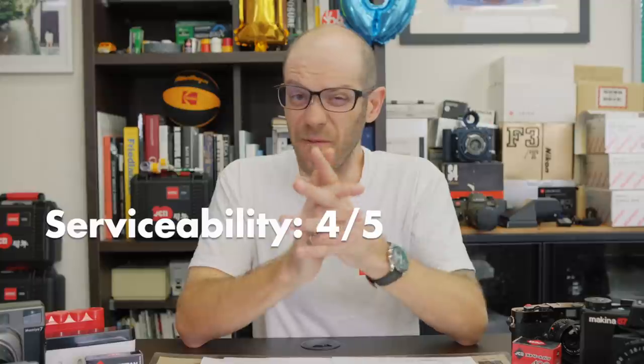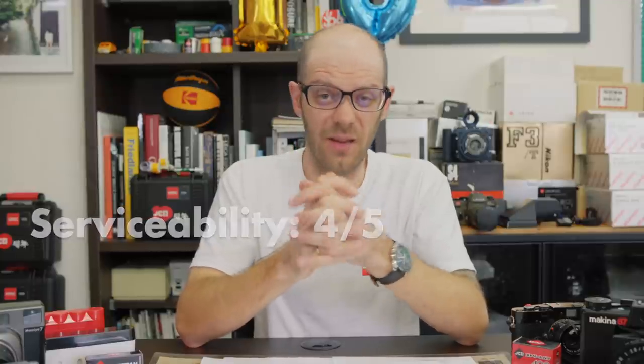Serviceability, quite limited actually, serviceability on this one. I believe you can still have them serviced by Cosina. So serviceability, I'm gonna say 4 stars for that one because I think you can still have them done.